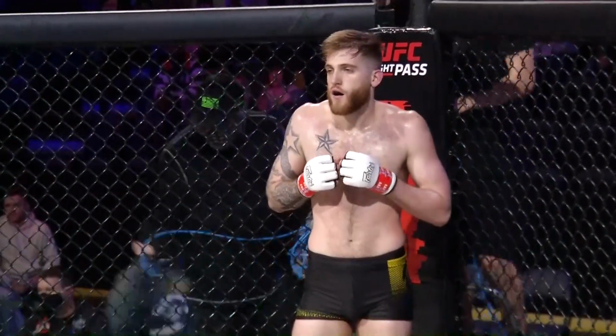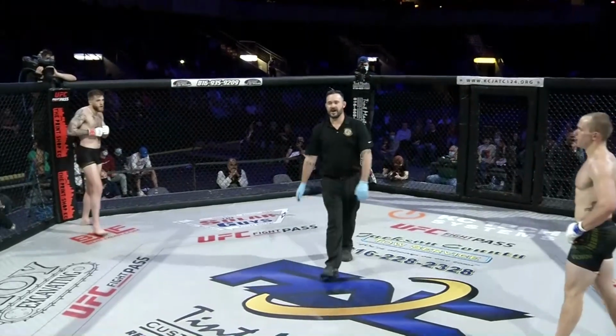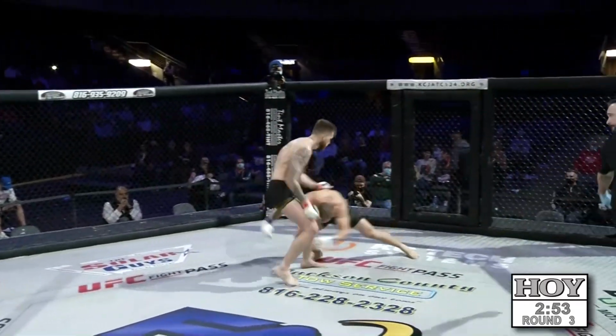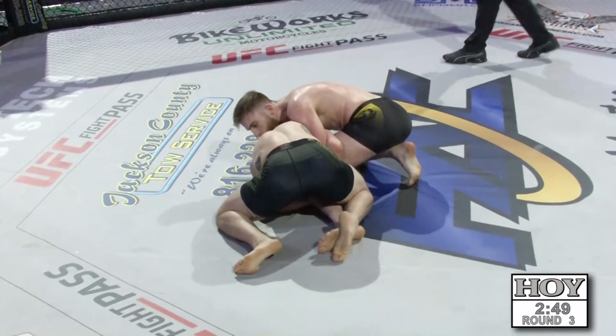Masters does look like he has no quit in him, though, man. He's a Rudy Bears boy. Those boys will fight to the death, and I love it. Very true. Third and final round underway. Double right hand from Christensen to start round 3. There's the low single on this shot from Kent Masters.